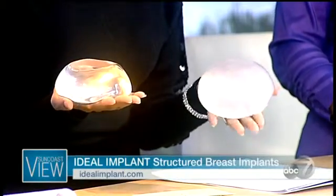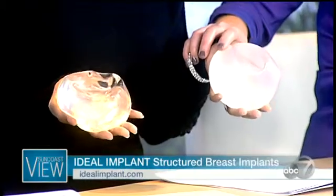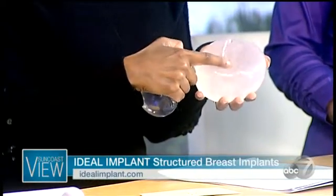This one has a nipple. Yes, and it actually has a much more natural look. So it consists of a series of little implant shells, and it has this extra little edging there to it.